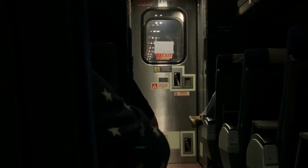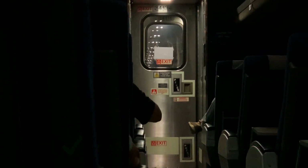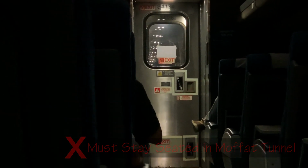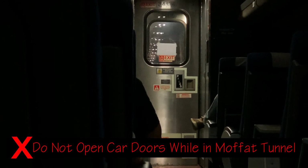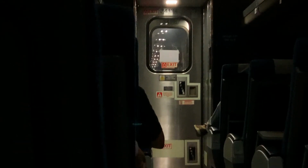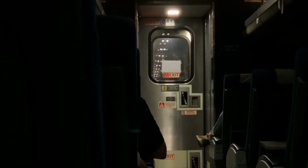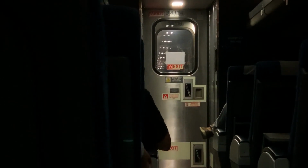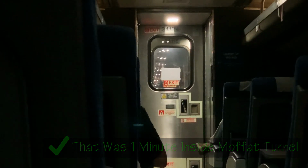But it's very dark. They warn you long before they get in there, you have to stay in your car, sit down, no one can get up because you get disoriented easily. You can't move between cars because if you open the doors, even though they're enclosed, there's cracks and things, and the change of pressure will actually suck dust into the train. Which gets nasty for everybody. So just don't do it. Just sit down. They'll make an announcement. Go find a seat, sit down, stay there. And for about 10 minutes, you'll be in the dark.